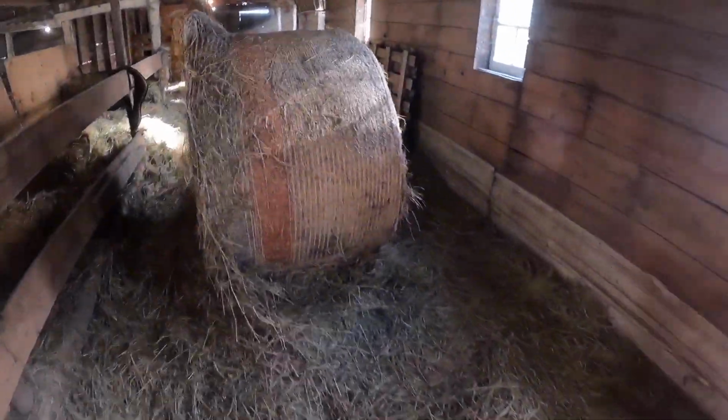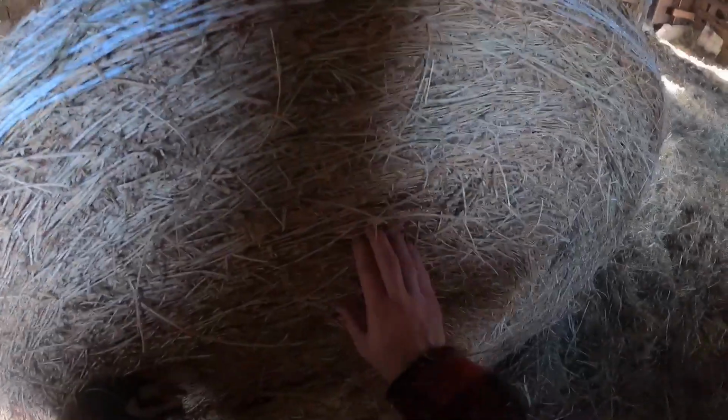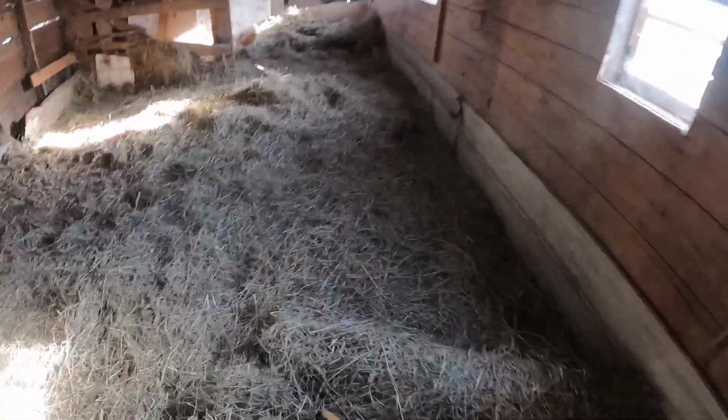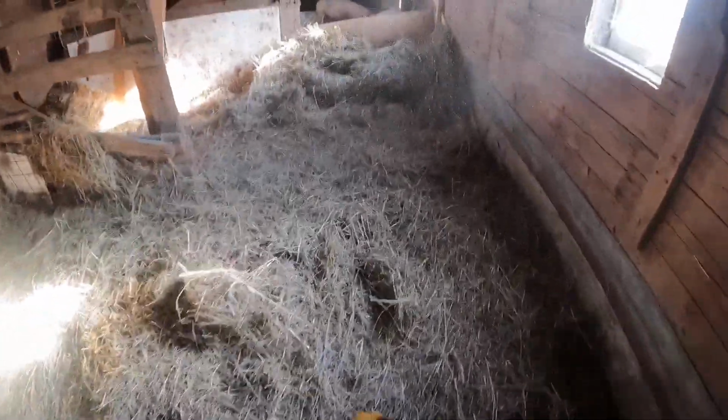Not be good. So you can actually take the round bales, and there's probes that you can stick into them. This one's really tight, but usually when we bale hay, they're a little softer. This is alfalfa. You can stick your arm in there and you can just feel the heat. So there's definitely a science to baling hay. You gotta make sure your moisture is right before you wrap them up.